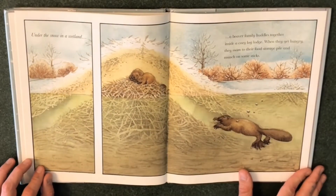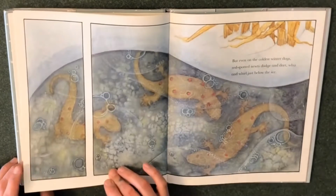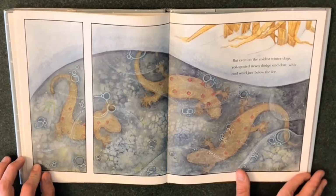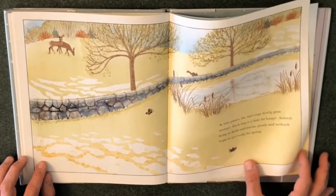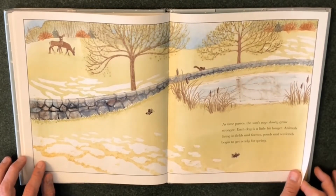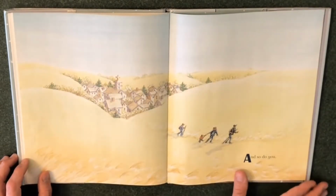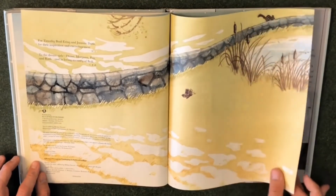Under the snow in a wetland, a beaver family huddles together inside a cozy log lodge. When they get hungry, they swim to their food storage pile and munch on some sticks. But even on the coldest winter's day, red-spotted newts dodge and dart, whiz and whirl just below the ice. As time passes, the sun's rays slowly grow stronger and stronger. Each day is a little bit longer. Animals living in the field and forest, pond and wetlands begin to get ready for spring. And so do you. The end.